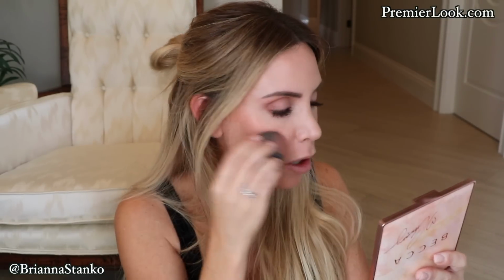Can you guys see that blush tone? It's the perfect pinky warm tone. It just warms up your skin and gives you a nice blush color. That is so good.